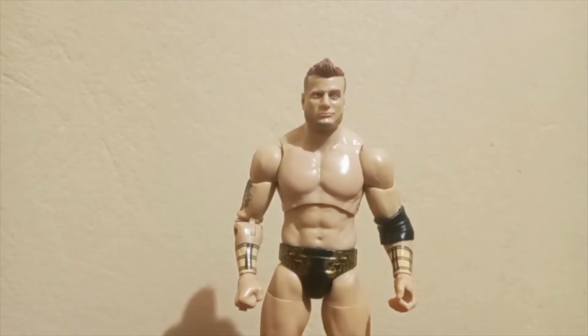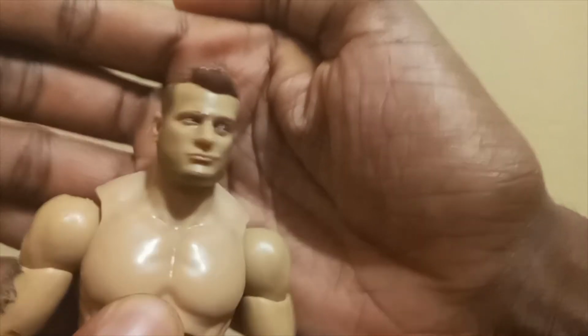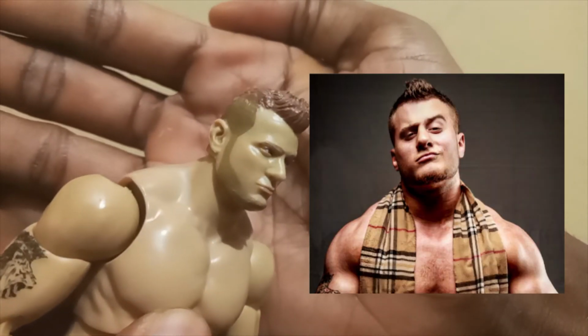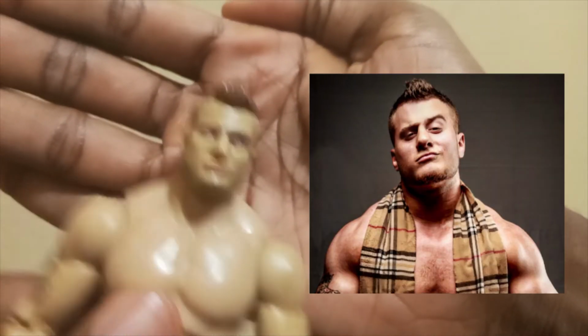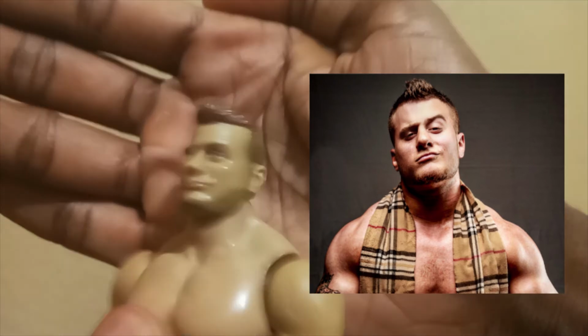So to be quite honest guys, I am very pleased with the sculpt and the paint. I had no issues with it. That head sculpt looks real good. That looks like Max.